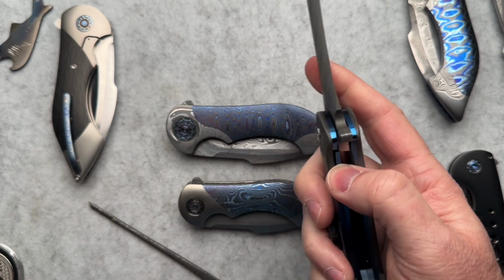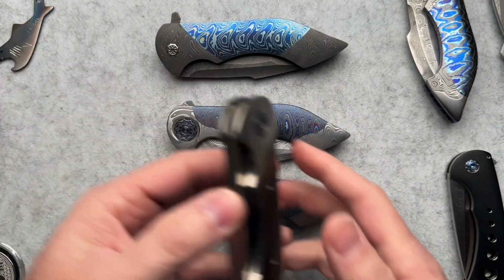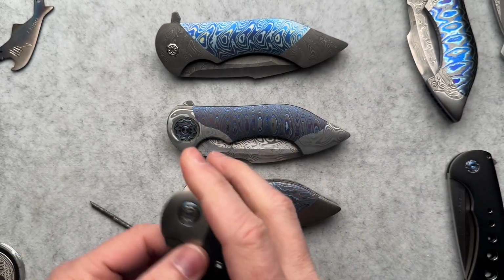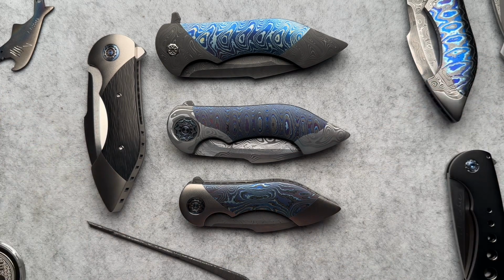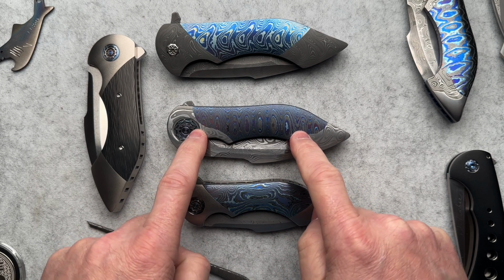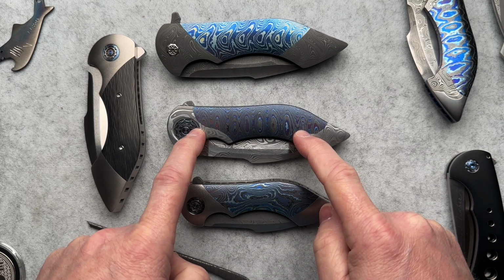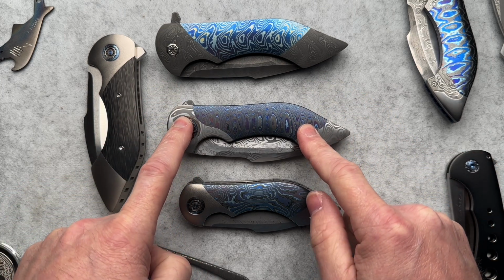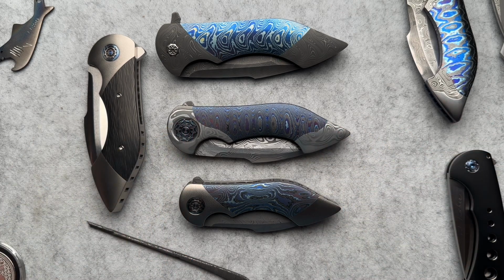Out of all of these, I think this one is maybe my favorite. For daily carry, this one is my favorite. But the Battle model is truly my grail. Since I bought this one, my collecting has absolutely changed. I have not really lusted after anything since I bought this one, like 3 years ago now, at the time of filming. So yeah, it does change you.